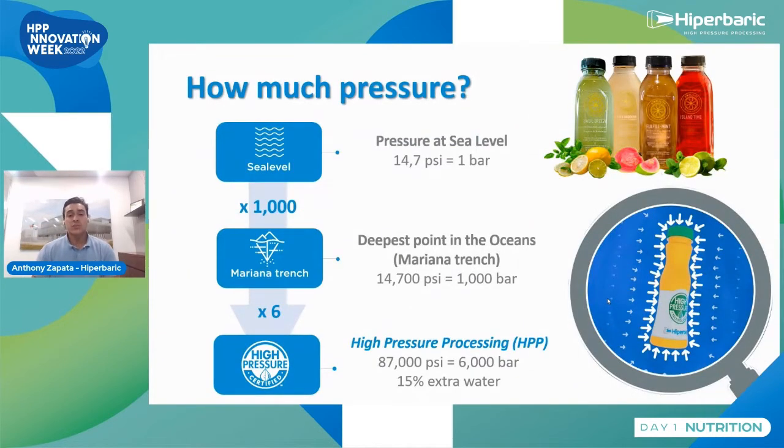So how much pressure is being used? If you put this into perspective, the pressure at sea level, where I'm currently here in Miami, would be 14.7 psi. If you multiply that by 1,000, you'll reach the deepest point in the ocean, which is the Mariana Trench. The pressure there is around 4,700 psi. That alone is a whole lot of pressure. To put it in perspective, HPP is 6 times more pressure than that. A commercial HPP industrial equipment can reach around 87,000 psi, which translates to 6,000 bar.